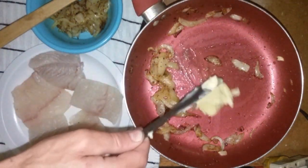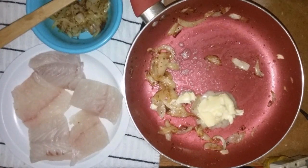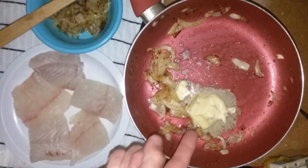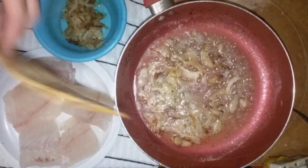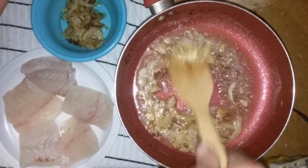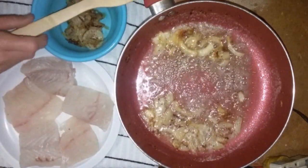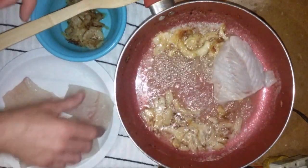Throw a bunch more butter in there. How much butter do we use? That amount. That is the exact measurement. Let that get good and melted there. So we got that butter melted there. I'm gonna leave this on a medium heat here. We'll just add our fish.